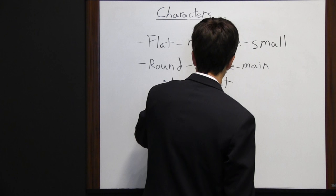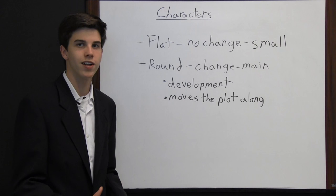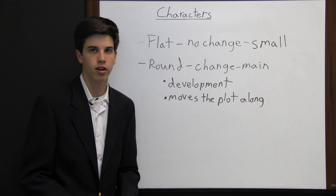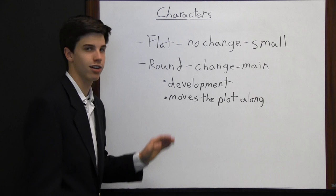If the characters stay the same throughout the entire story, then the plot's not very interesting because the plot's not going to progress very much. So round characters are essential to moving the plot along. But the important thing to take away from this, if you remember one thing, is that characters can be split up into flat characters and round characters. Flat characters having the same personality and round characters changing in personality throughout the story.